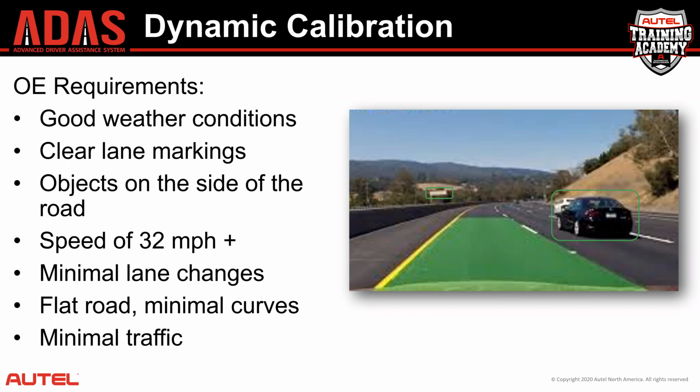Well, what if you're driving and you come to a stop at a traffic light? Most vehicle manufacturers will just pause the dynamic calibration. When you start driving again and you get back to the required minimum speed, you'll see the progress bar continue and start to accumulate points as it identifies objects until the calibration is completed. When the calibration is completed, you need to follow the instructions on the scan tool. Road test the vehicle, make sure everything works.